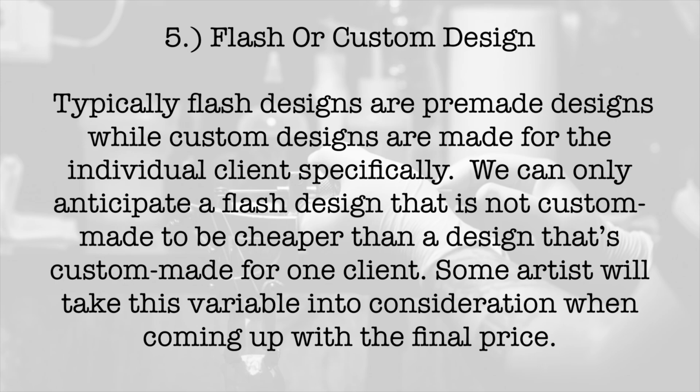Here's why. Flash tattoos are rarely ever designed for any specific person, and they're rarely ever designed for a specific part of the body. Flash tattoos are essentially a tattoo that someone comes in, looks at a book, likes it, and then they kind of just slap it on anywhere that they would like on their body with little to no thought.